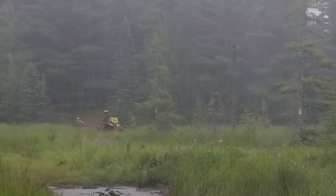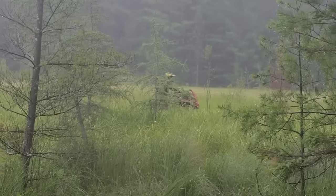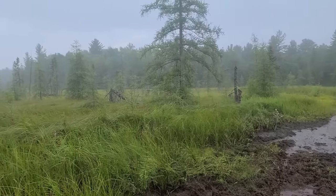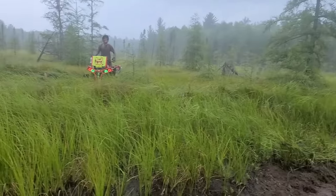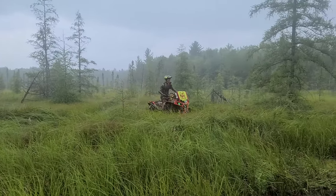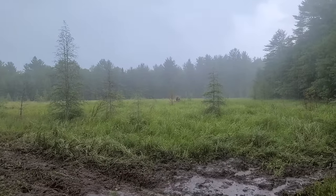Right behind that tree. She's a little tough to see, boys. Sorry. It is raining. It's kind of refreshing. Oh yeah, I'm with it. Easy, wheelie into it so you land on that bank. Boy is pumped to rip.